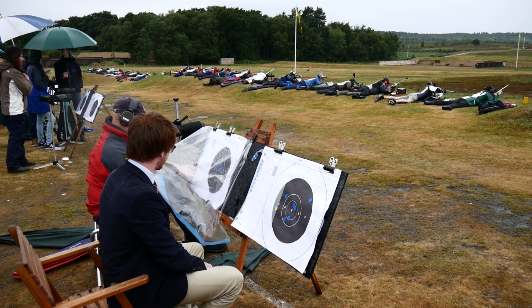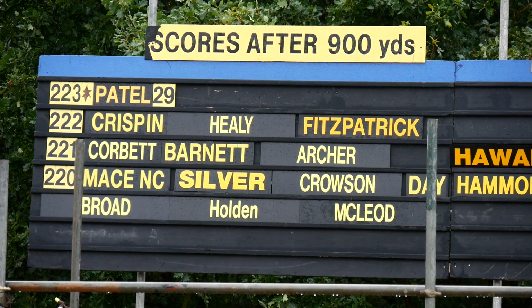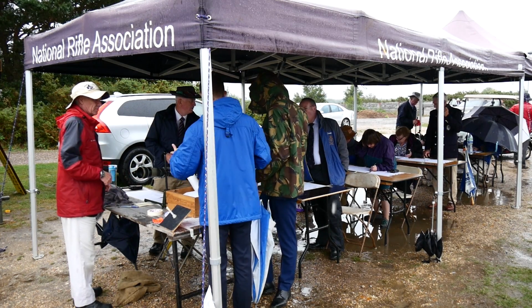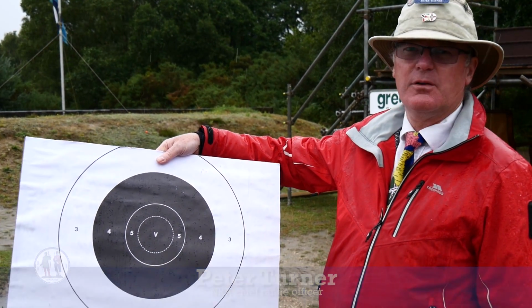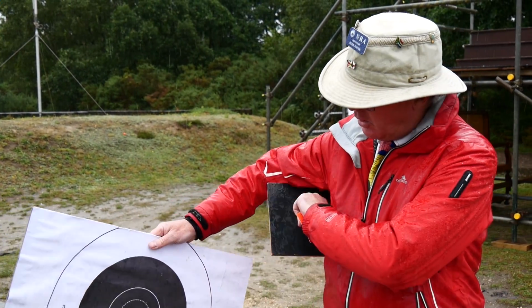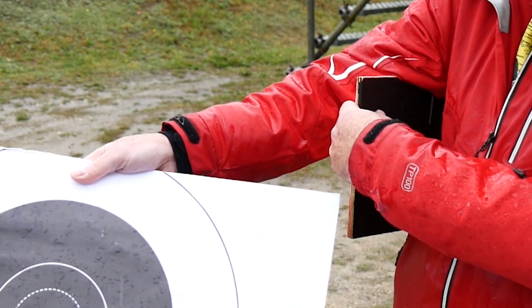As the rain drips off the barrels and the shooters move from 900 yards to 1,000 yards for the second leg of the competition, Chief Range Officer Peter Turner explains how the scoring works. So this is what the target looks like to the shooter, and when he fires in it there'll be a splash in the sand, and the butt marker will bring the target down. He'll find the hole and he'll put that in it. The firer will be able to see that orange disc through his telescope and know where it's gone.